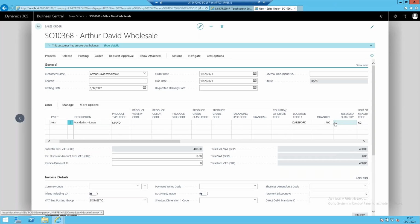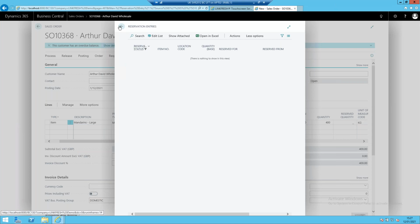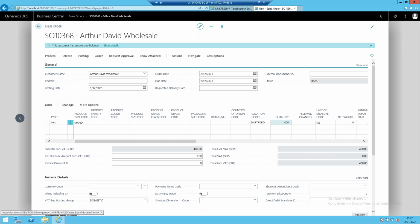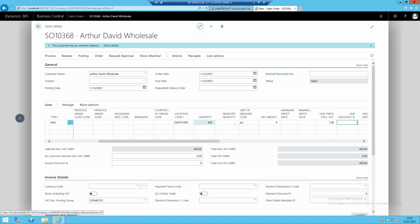Okay, I'm going to sell them at £2. So £2 at 400. £2 a kilo, 400 kilos, £800.